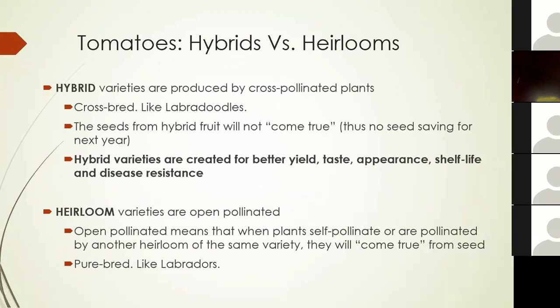Okay, I want to talk about hybrid versus heirlooms. And I'm talking about this in relation to tomatoes, but it's, you know, any vegetable or fruit. We have hybrid varieties and we have heirloom varieties. The hybrid varieties are produced by cross-pollinated plants. And the best metaphor I can give is that a hybrid is like a labradoodle. Somebody thought that it would be interesting if we crossed a Labrador with a poodle that we might make a better dog, and they came up with a labradoodle. And it's very similar with a hybrid tomato.